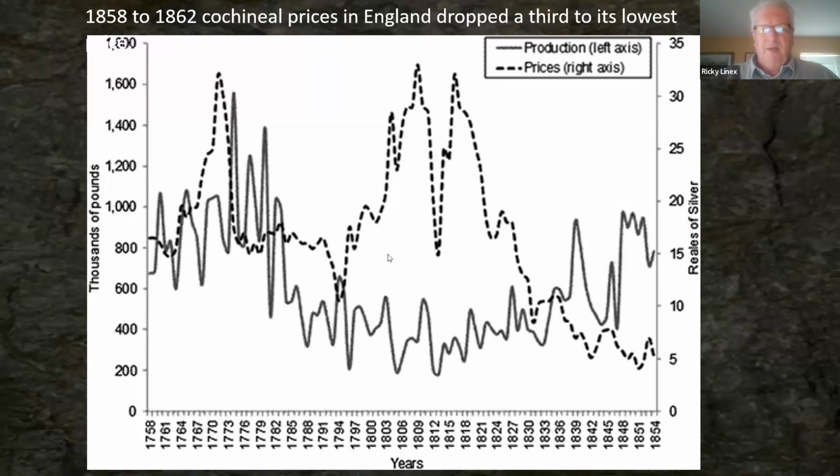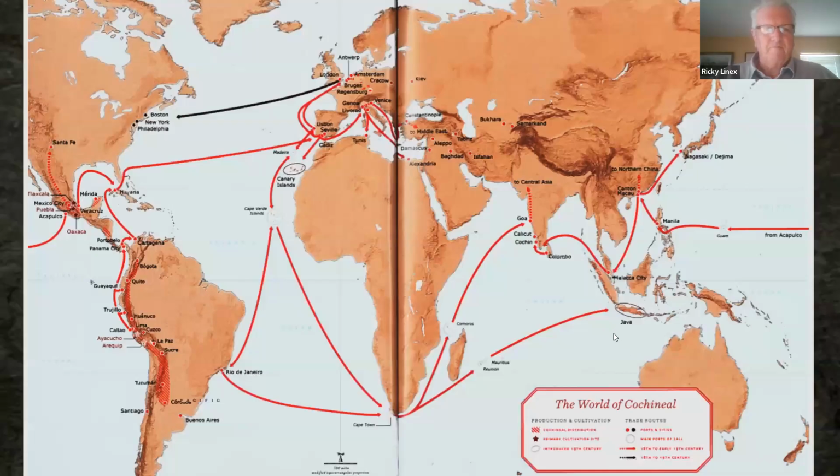But something happened right in here. For about 30 years, production could not catch up. It never did return until about the 1830s. And we see the production is up now and price is down. But that's amazing that sort of information can be found.